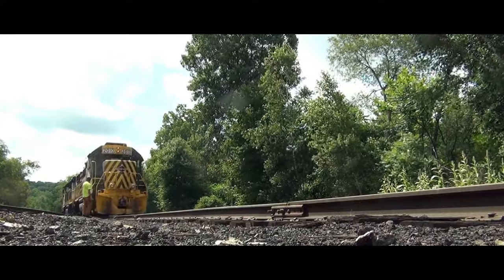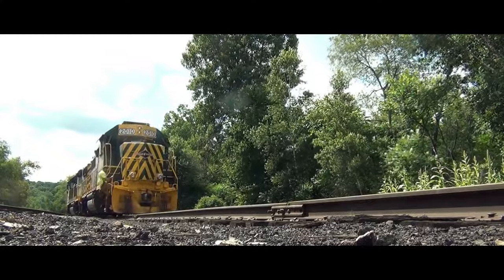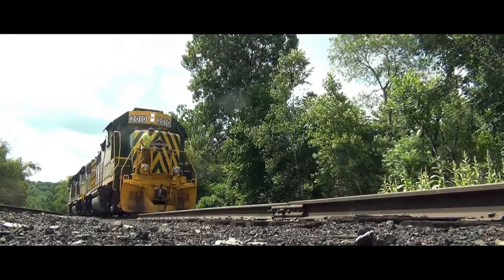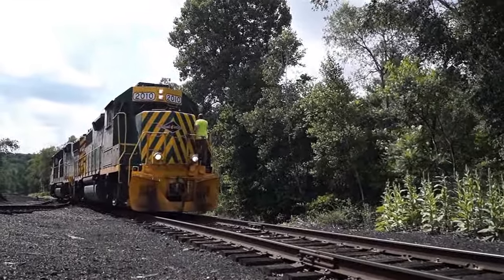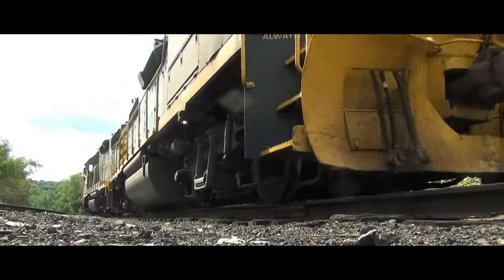Conductor Sam and engineer Ronnie are headed back up to the Kane warehouse where they'll wait for the empty boxes to be released later in the afternoon. Once clear to do so, the empties will be pulled out and the loads put in, much like you saw with the first two customers.